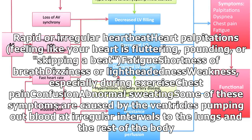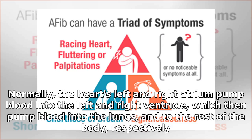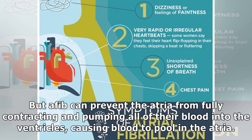A fib complications. Left untreated, A fib can lead to blood clots, stroke, and heart failure. Normally, the heart's left and right atrium pump blood into the left and right ventricle, which then pump blood into the lungs and to the rest of the body, respectively. But A fib can prevent the atria from fully contracting and pumping all of their blood into the ventricles, causing blood to pool in the atria.